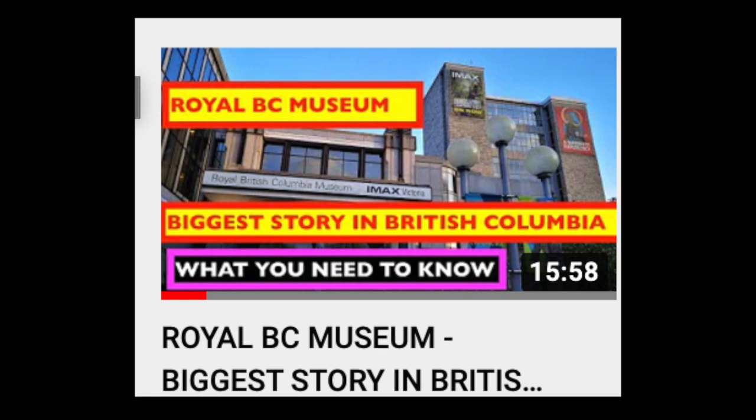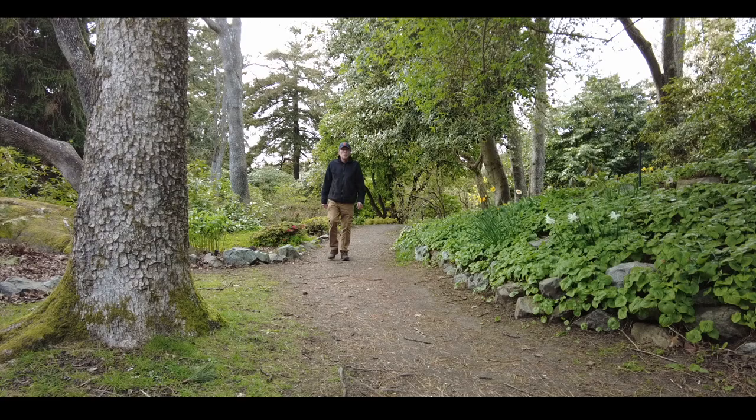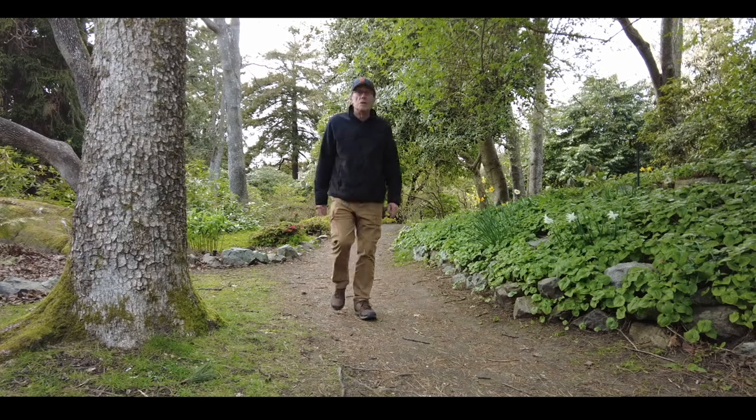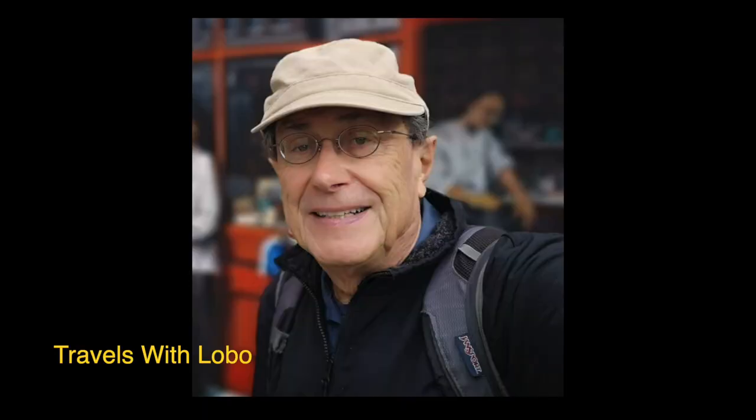Just before the Royal BC Museum closed down its feature presentations on the third floor on January 2nd, 2022, permanently, I walked through the third floor. This is part two of Becoming BC.